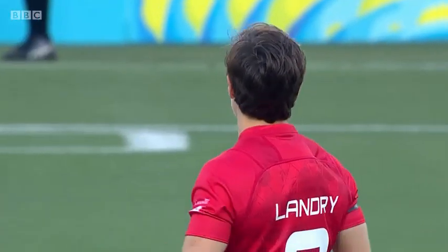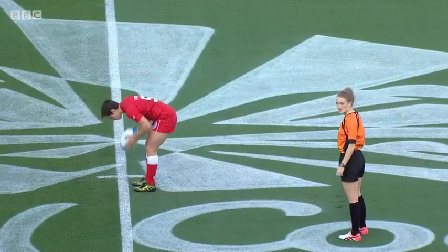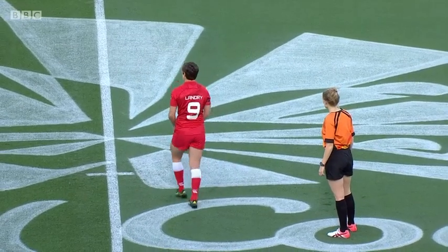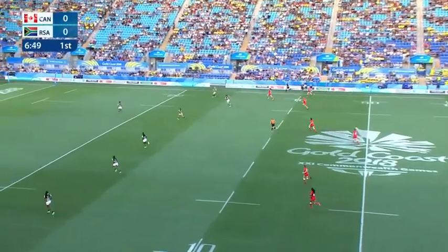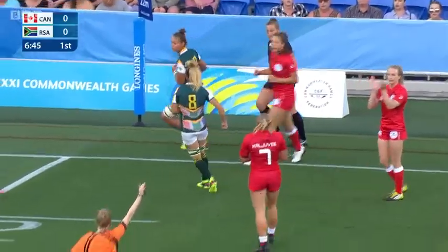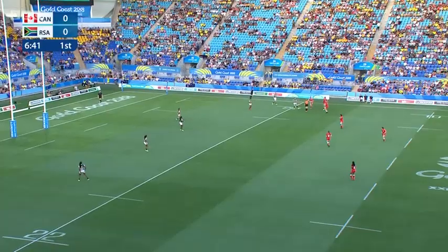But it is Ghislaine Landry, the Canadian captain, who has ball in hand. I've got Rob Vickerman alongside me, former Sevens player, Sevens expert, and there's a buzz of anticipation about this, I'd say, historic moment. Very much so, and this Canadian team in particular, one of the teams who got the bronze out in Rio. They're setting standards on the World Sevens Series, and it's going to be great to see how they go in this Commonwealth competition.